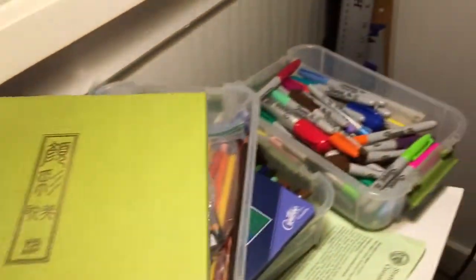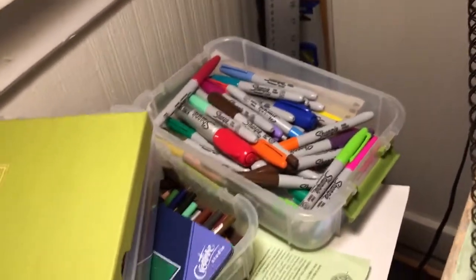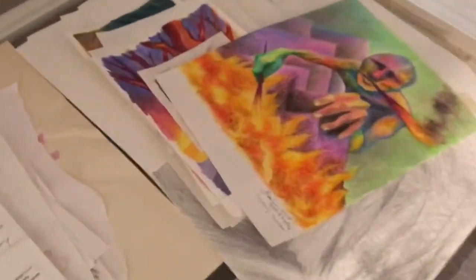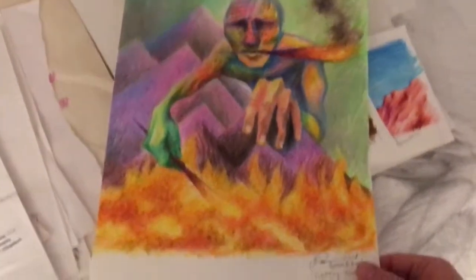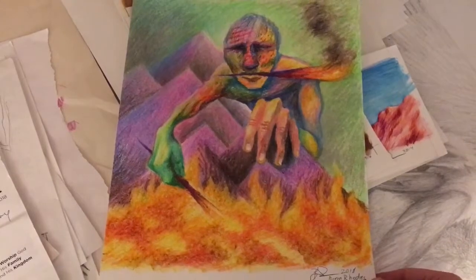Again, color pencil set. Markers, I don't really use for art too much, but it's kind of nice to have those around. I haven't even really tried these watercolor pencils yet, but I'd probably like them if I tried them, just haven't gotten into it. Sketch paper. These are all just full of different drawings and such. Over here, so this is probably the latest drawing I did, I think. Did it in oil pastels. Really liked it, how it turned out. Would love to do some more of these.